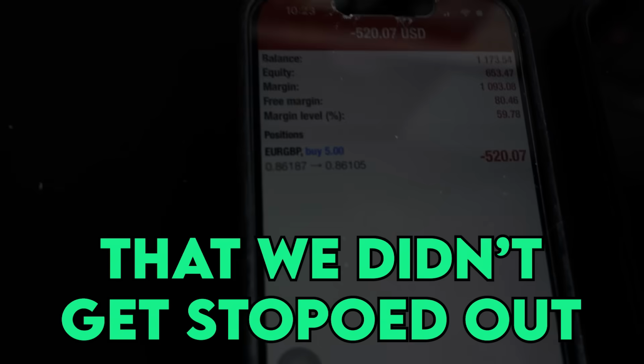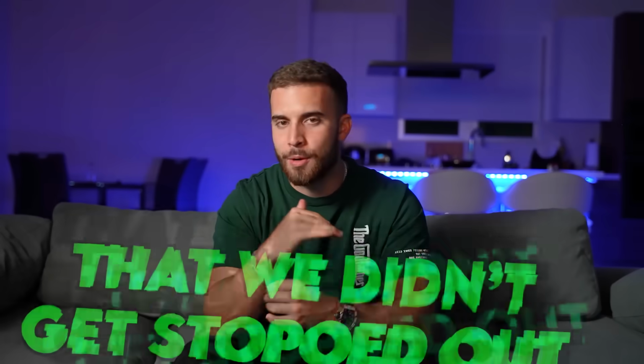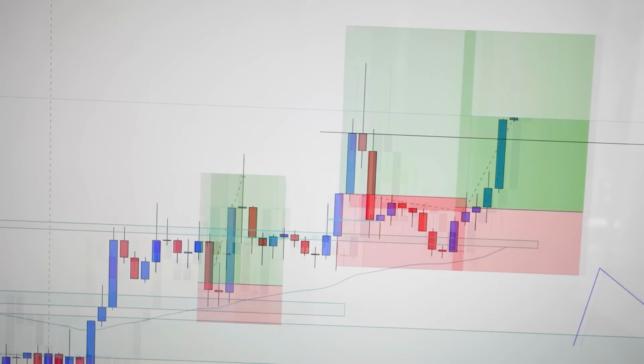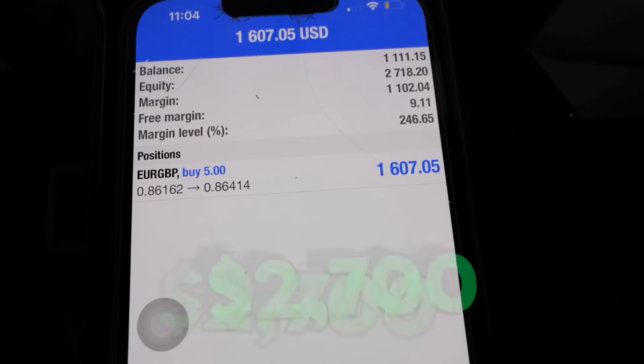But this time I actually fell asleep, and when I woke up, the trade had pulled back. It was in my stop loss area, but my stop loss was placed in such a perfect point that we didn't get stopped out. Price came back up, took us out at break even, and then I entered the same exact trade with the same exact entry signal during the next session, and that ended up giving us a nice push where now we have the account at $2,700.